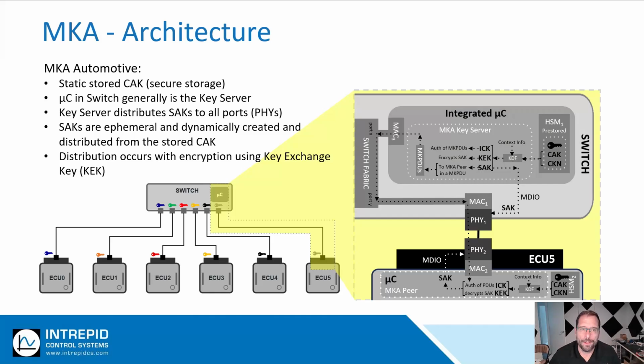Here's the overall picture of the hardware architecture for an MKA system. We're going to mainly focus on just the key server to one of its peers, and we can replicate the same information for the other peers that exist on the network. So we have a key server, and each participant also has the CAK and CKN, which is just a name for the CAK, statically stored in secure memory.